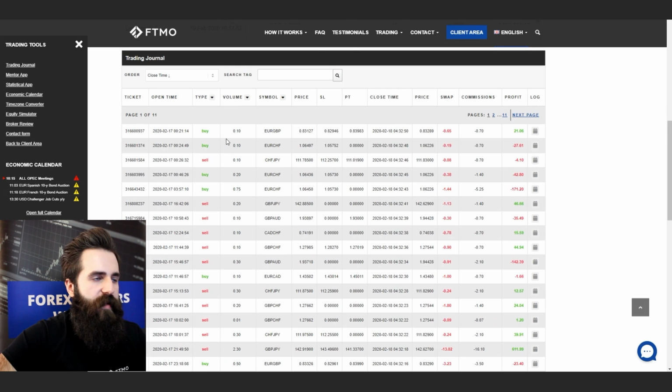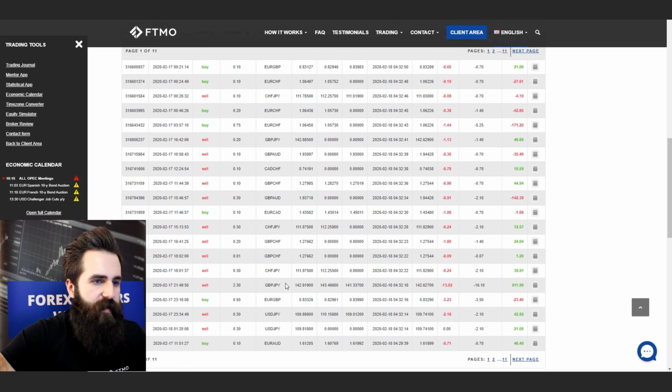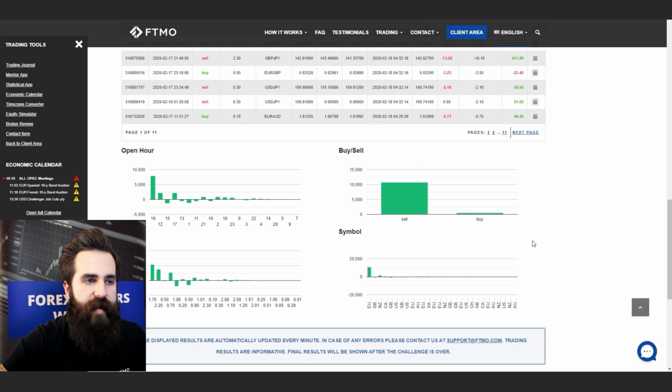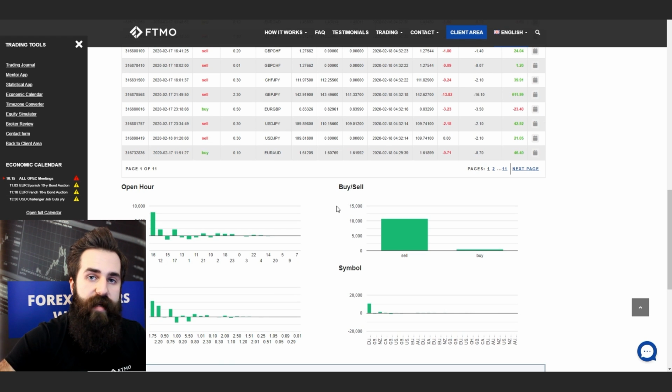Now scrolling through his trading journal, you can see that he held actually some positions overnight because he paid those swaps, and mostly he traded just Forex as far as I can see. No stocks, no indices, and definitely no commodities. Interestingly enough, he mostly sold instead of bought, and his most traded instrument is Euro and New Zealand dollar. Alright, so now let's look at the last one.